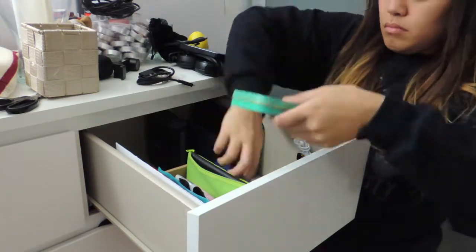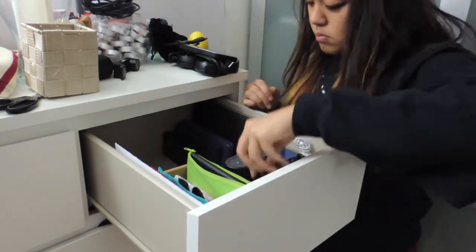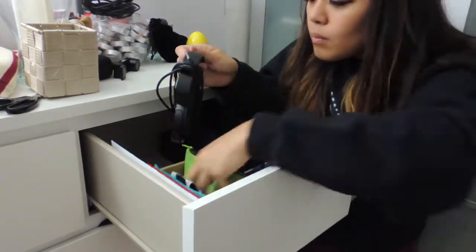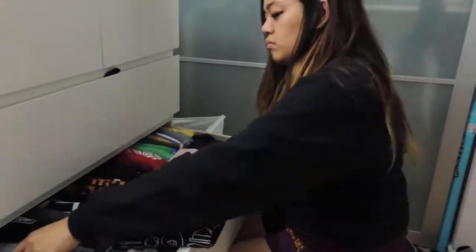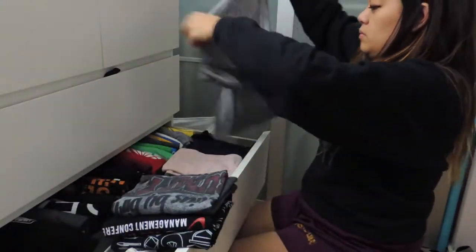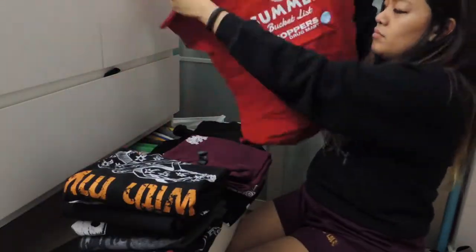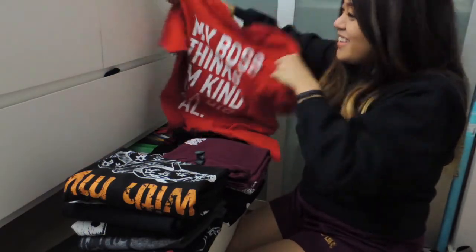One little quick trick that I learned from the Marie Kondo or KonMari method is to put together all leg sizes in different boxes so that it's easier for you to separate. Here are all my sleeping shirts. My favorite shirt. My boss thinks I'm a big deal. We all need that shirt on our own.